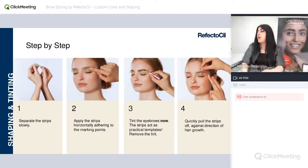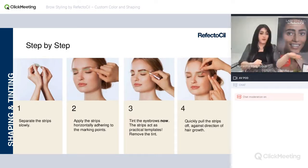Once you've done that, you have your tinting mix, you mix it up, ready to go. You're going to tint right on top. So these almost act like a template for you to get your tinting right on the hairs that you needed. After you've done that, you leave on the tint for whatever time you want.